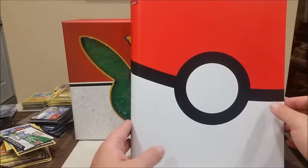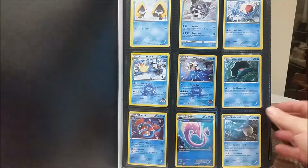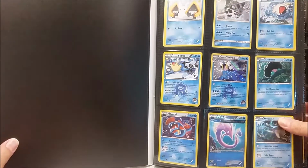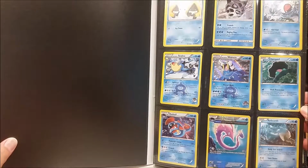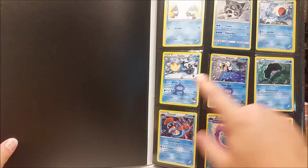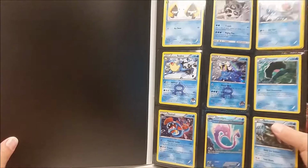Okay, let's continue with the second part of these binders. It's a little later in the day. It's a little quieter. I like this angle. That's a little better. So we have ourselves a... What is this? I guess this was Gen Three right here? Yeah, this looks like Gen Three. There's a bunch of holos on this page. Ooh. Relicanth. One of my favorite Pokemon.